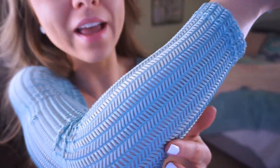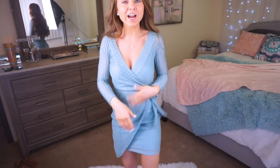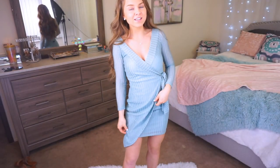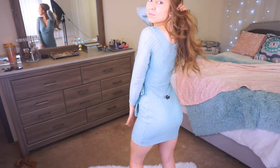So I definitely went on a dress binge. Oh, I could not help myself. I love this beautiful color, this sage green. And again, these sleeves are so unique. They're like, I don't know, laser cut? I think that's what it's called. And this is a wrap dress. It has this nice tie on the side. It has this low high side cut, which is so beautiful. Very form fitting, very flattering, beautiful.